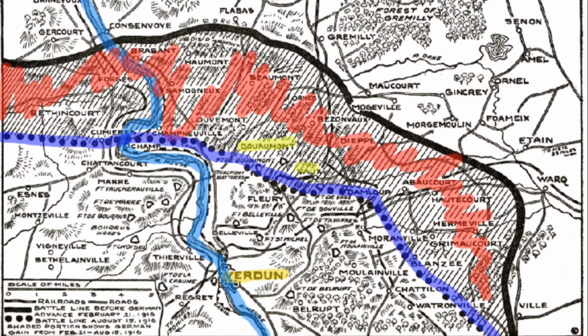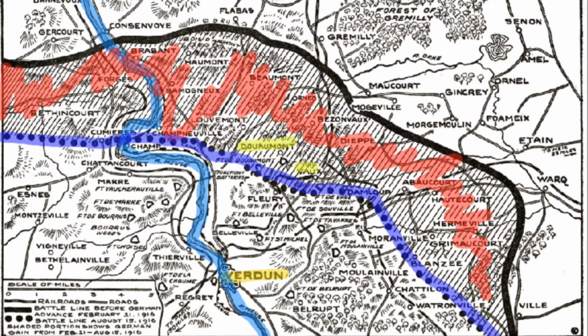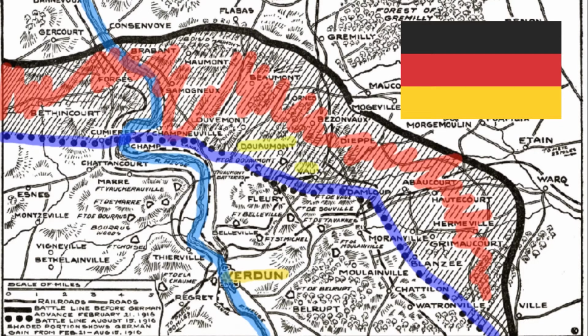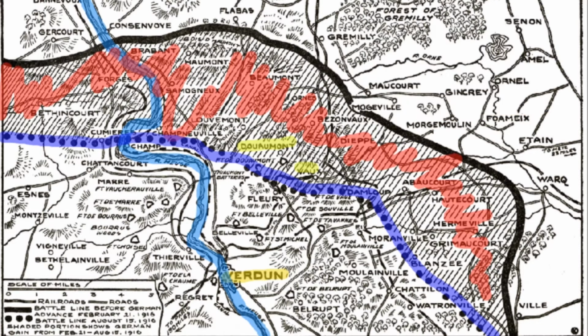But France at this point was a long way from actually being able to gain their ground back. By the end of February, Henri Philippe Pétain was able to stop the advance, and the German attack was halting. So the Germans decided to shake their attack up a bit. Earlier, the Germans had been attacking from the east. Now, the Germans decide to attack from the west.